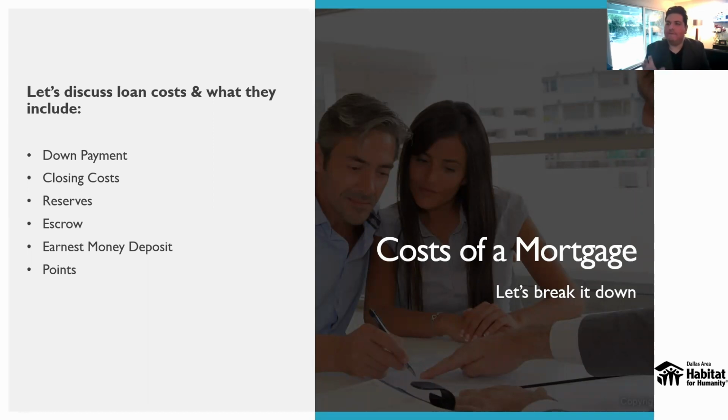You're gonna have 2 fees that are defined as points. Points would be typically the origination points. That is how much the lender is charging you to arrange your financing. Or you have discount points, which means points that you're paying to reduce your specific interest rate.